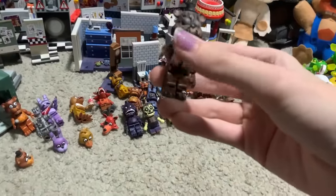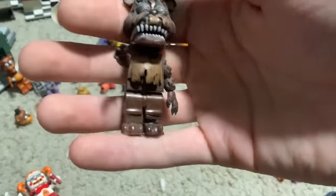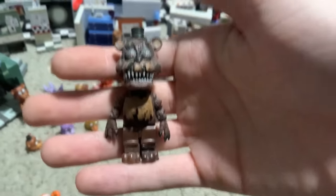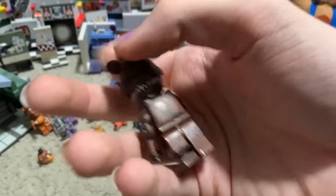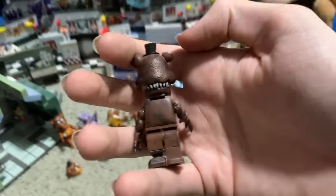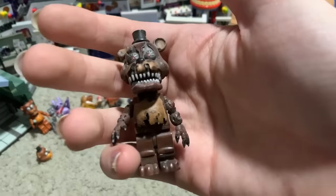Here is Nightmare Freddy. I've got to do this every time. The legs are a little under-detailed, but other than that, this is a pretty good figure. I think the head mold's actually very, very good. I also like that the Nightmares had teeth go all the way around the back of the head. It was just really funny to me. I don't know why, it's just a funny detail.